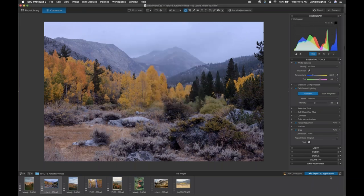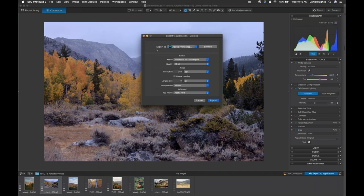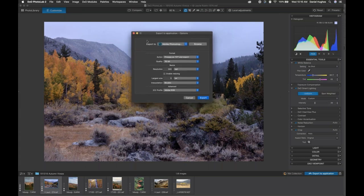So just to reiterate, I've clicked on the box in the far lower right corner. I'm going to say export to application. And then in this case, my Photoshop just comes up on its own because that's what's loaded in my export to application option. Here's where you would tell PhotoLab 2 exactly how you want to export your image from PhotoLab into Photoshop.